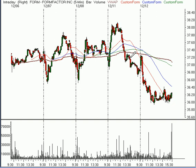Form Factor, we were also looking for a rally in here. We were looking for a rally up to $37.25. The high was $37.27, and then the call was to sell it short below 37 bucks a share. So nice entry there, and bring your stop way down to about 36.45 in Form Factor.